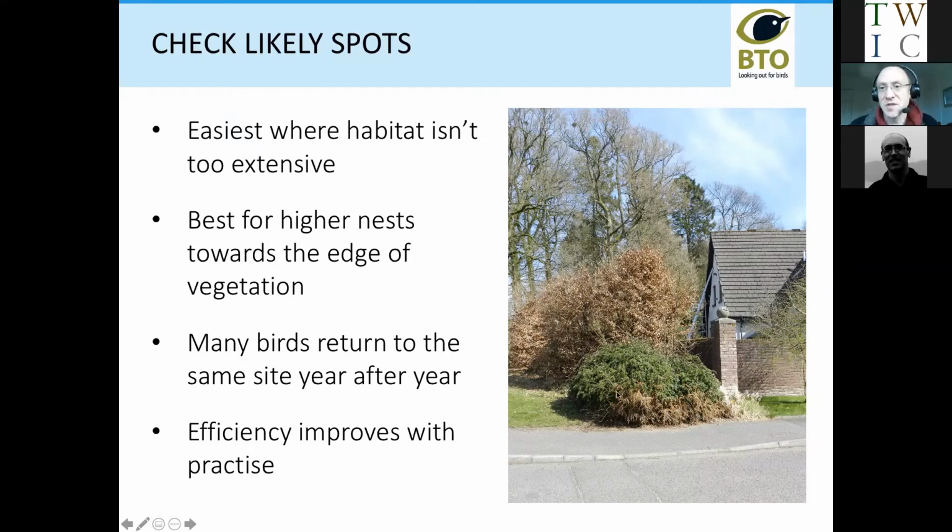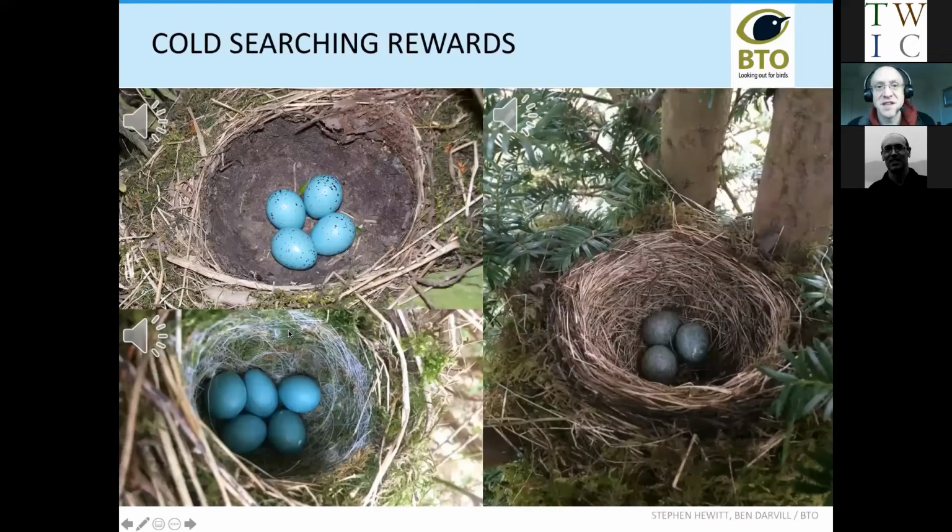And you just do begin to get to know your patch and know where to look. In fact, in winter, you can look in deciduous trees and hedges, and you can often see nests that you missed the previous year, and you think, aha, right, I know to check them more carefully next year. And these are some of the gems that you can find with this kind of technique.